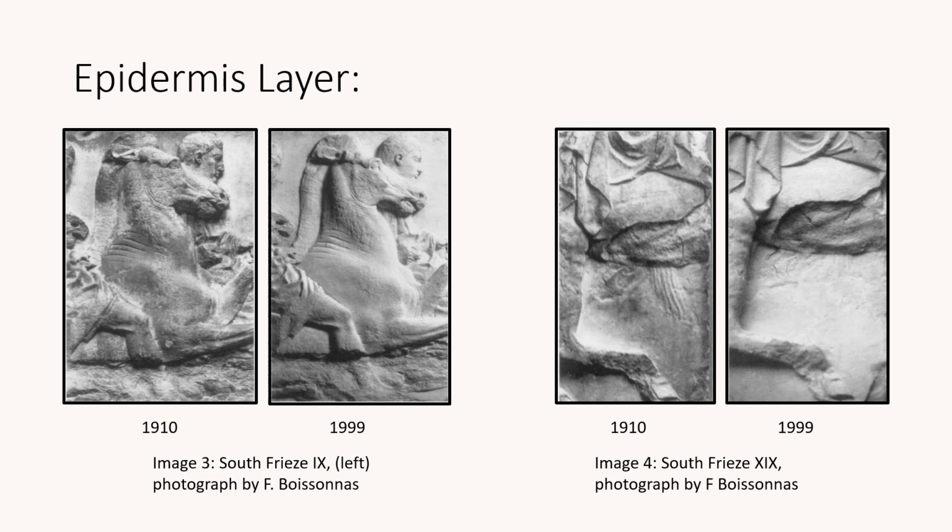It's important to note that when the marbles first arrived in Britain, they would have had what is known as an epidermis layer. So this is an orange-brown layer and a beige layer that would be approximately 70 micrometers thick. The epidermis contains phosphorus, aluminosilicates, sulfur, calcium, chloride, and sodium.